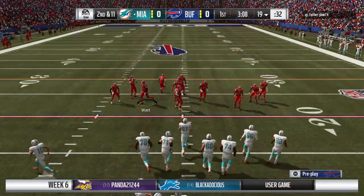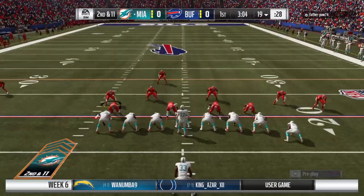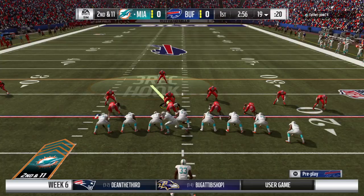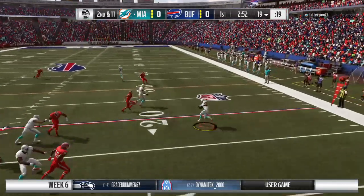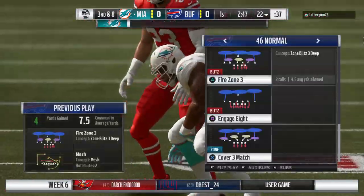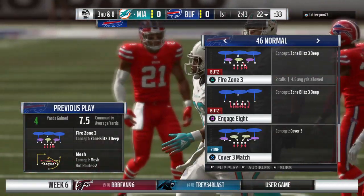A loss of a yard there to start out. That leads to a 2nd and 11. To throw on 2nd down is Tannehill. Finding his safety valve here. That's complete. And they'll bring him down here up at about the 22-yard line. It's a 4-yard pickup, and that'll lead here to a 3rd down.